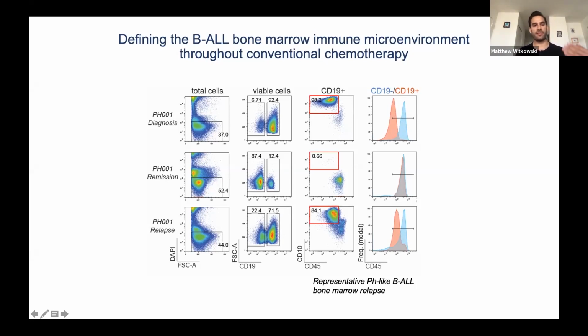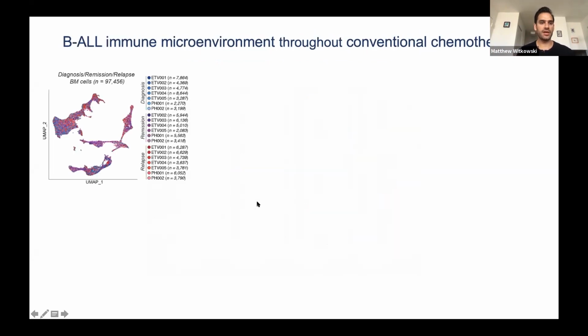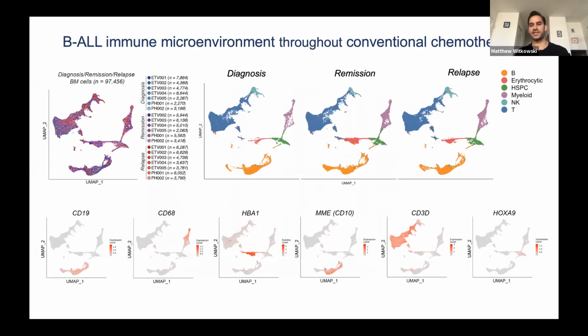And we had these samples analyzed by single-cell RNA-seq and could really track how the environment changed throughout the course of the disease. So we ended up sequencing around 100,000 single cells from 7 patients throughout these 3 stages of disease. And once again, we did our very broad identification of cell types at diagnosis, remission, and relapse. And I've shown that here in these UMAP plots, as well as some major markers of each lineage along the bottom, including this CD10, which is our B-cell progenitor marker, and CD68, which is marking our myeloid compartment here.